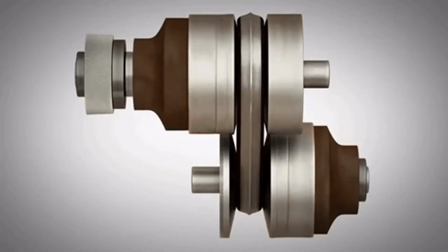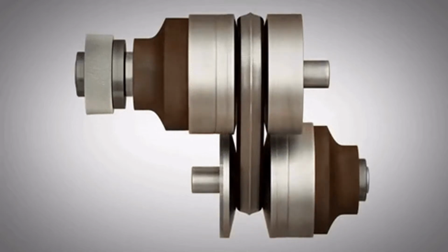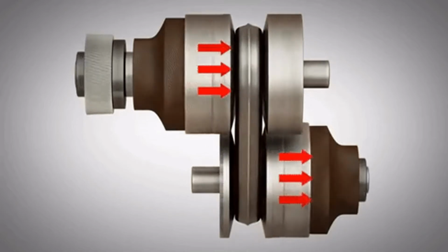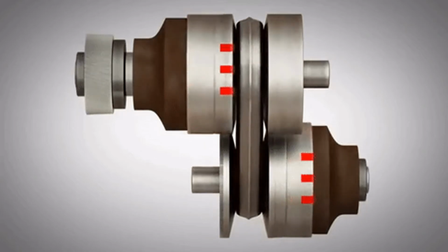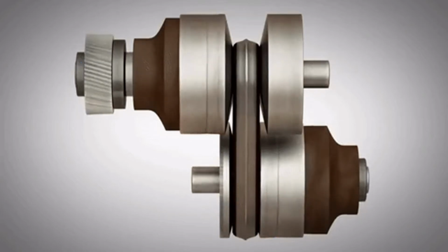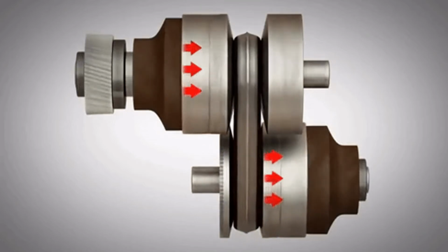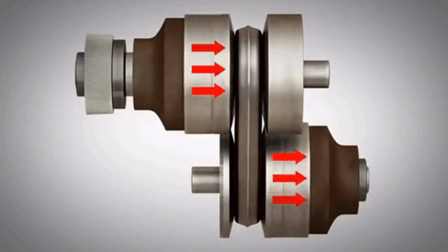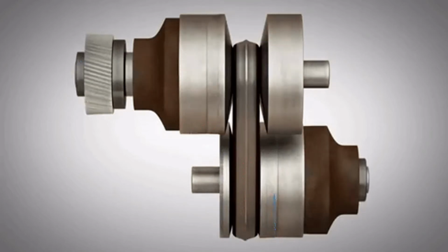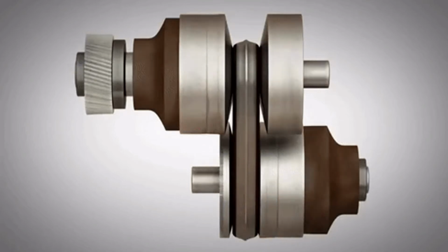A CVT offers an infinite number of ratios within a range, allowing for continuous power delivery with no interruption required to shift gears. The basic working principle is that power is transmitted through a belt, which is mounted on two pulleys which change diameter to vary the gear ratio. They have been widely available on ATVs and snowmobiles for many years, and have recently become more common in the automotive world.